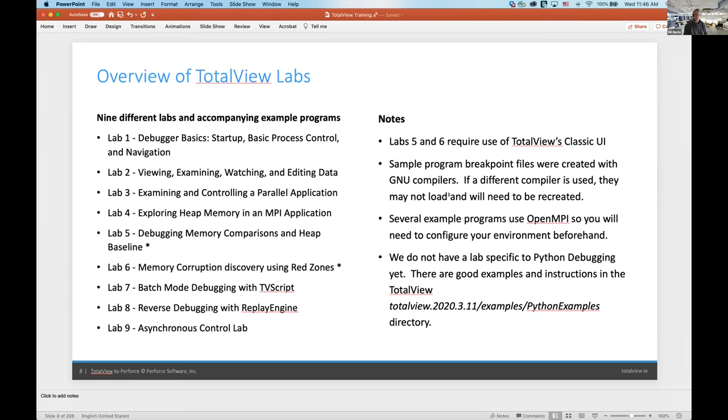One thing I'll note when you do that is that we have what are called saved breakpoint files as part of our tutorials. And TotalView will load these and automatically plant a series of breakpoints in the application. This allows you to hit the proper points as we go through the steps of the labs, and then you can do the exercise of that portion of the lab. Those are specific to the compiler.